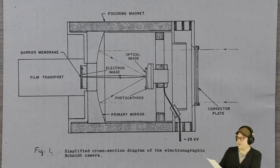The photocathode is coated with potassium bromide, which is blind to wavelengths longer than 160 nanometers, but emits photoelectrons where struck by shorter wavelengths. Two Schmidt corrector plates are mounted on a rotatable filter wheel in front, one of lithium fluoride, which transmits wavelengths longer than 105 nanometers, and the other of calcium fluoride, which transmits wavelengths longer than 125 nanometers.